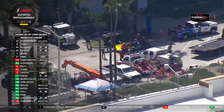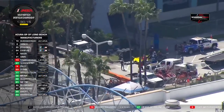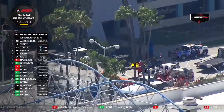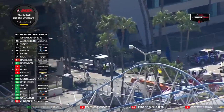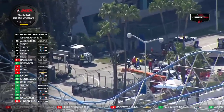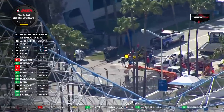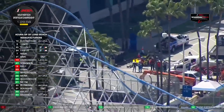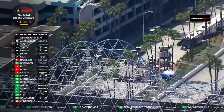So the sad situation is that the single Chip Ganassi Cadillac bullet in the gun is out of the race before we've even really got underway. So the Cadillac flag being flown by Whelan Engineering and Alex Sims and Pipo Durrani sitting at the moment in sixth position in the red and white fronted car.